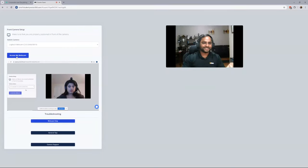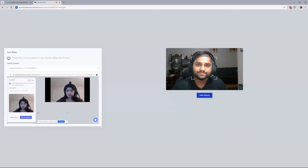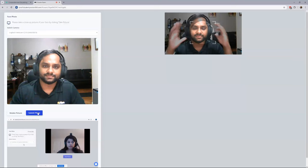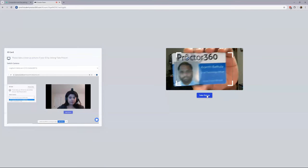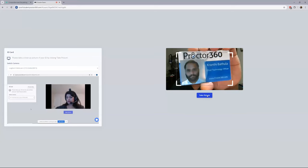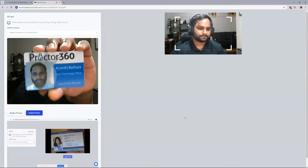Again, we're setting up the camera, and here we're asking for a face photo. So we're just going to go ahead and take a face photo, make sure it's clear, my face is fully visible. Submit that. Here we're asking for an ID photo. Here I'm just going to take a picture of my ID, make sure it's up close and fits in the box and everything's visible, and go ahead and submit that.